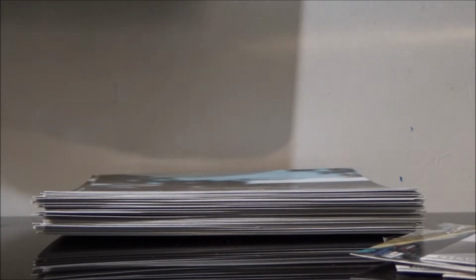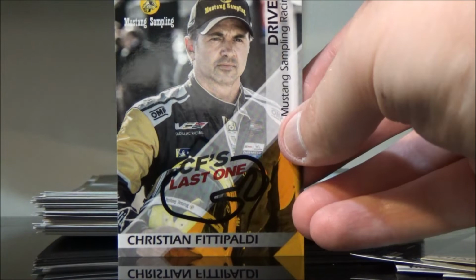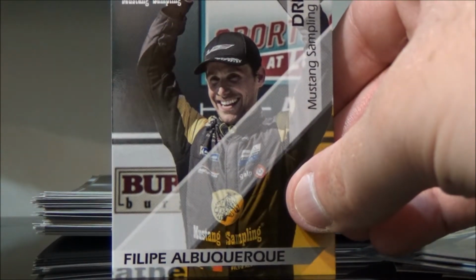This one's cool. It's a trading card for Christian Fittipaldi's last race. Now, who else remembers Christian Fittipaldi driving for Richard Petty? I certainly do. Felipe Albuquerque.